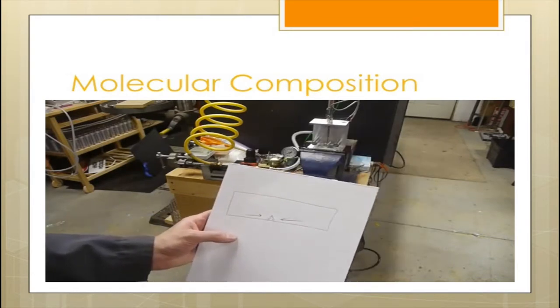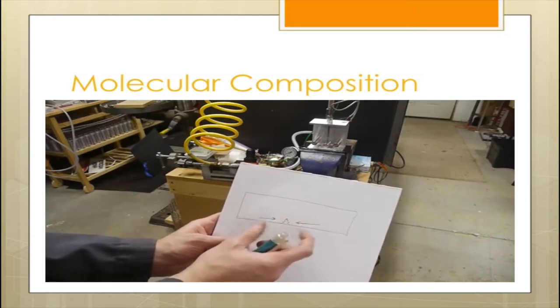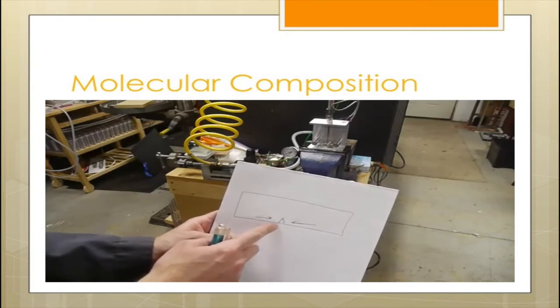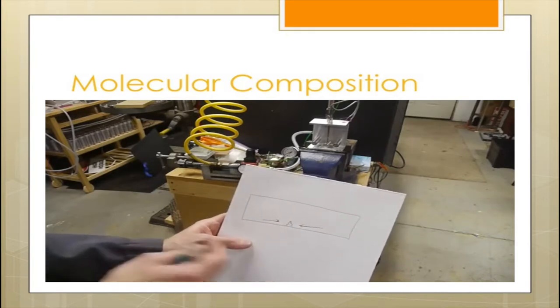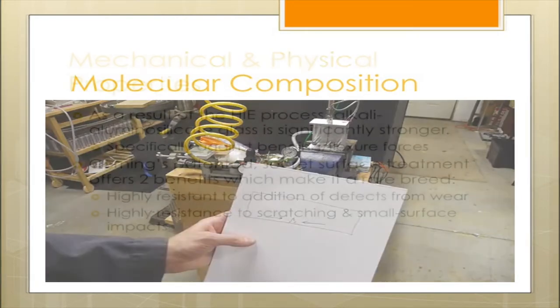Another way to think about this is that the compression that we've added to this edge of the glass helps close the cracks. So when we put this in bending, this crack here, the defect, doesn't shoot up through the glass and cause breakage because we're in compression here and it's actually sealing the crack shut.